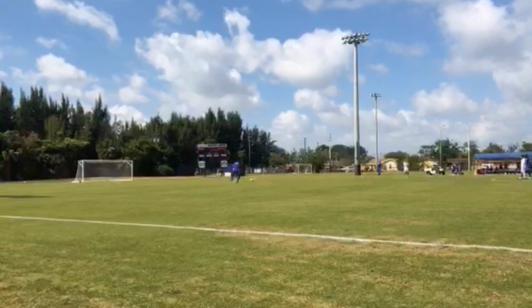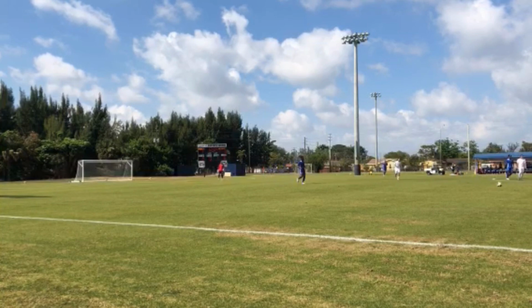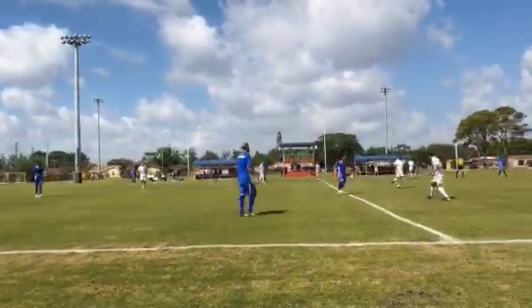Again, you can see the scoreboard on the far side of the field here. About 12 minutes into this game. Miami FC on top of Weston FC 1-0.